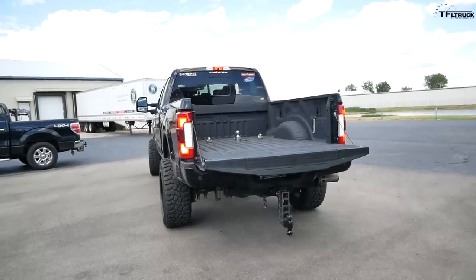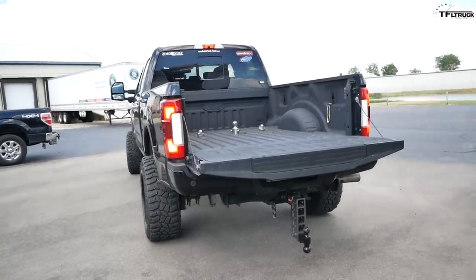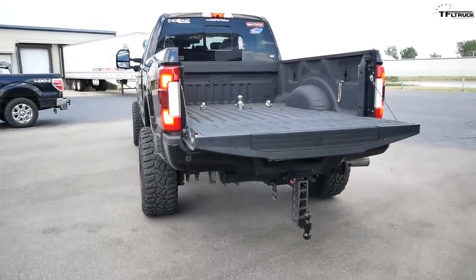And now we're gonna hook up the gooseneck ball and show you how that works. That's what the ranchers have used for years. They can take the ball out and have a bed totally usable without lifting three pieces of fifth wheel out.